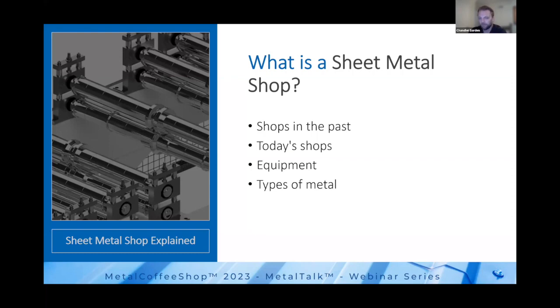And on this slide, we talk about shops in the past. One of the real big selling points for shops in the past was a relationship. Hey, I know Chandler up the road. He can make all these different types of trim that I need, and he's my go-to guy for that. That's still around, and that's why a lot of people do different types of metal, including copper, because they want to be able to supply their customer base with whatever they need.